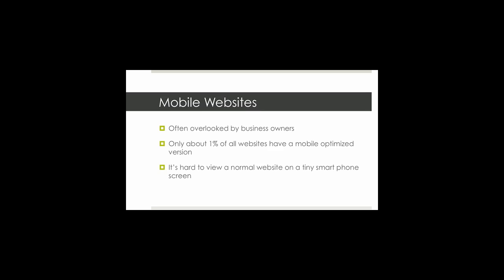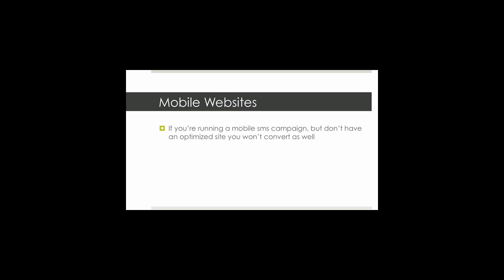And on the internet, I think it's something like 1 second to capture their attention, and if they go to your site and they're having a hard time, they're going to go off to the next site or find the information they're looking for somewhere else. If you're running a mobile SMS campaign but you don't have an optimized site, you won't convert as well as if you sent them to a mobile optimized site from the actual SMS campaign. As I said, it just makes it easier for people to find the information they need while using their phones, because there's limited space.